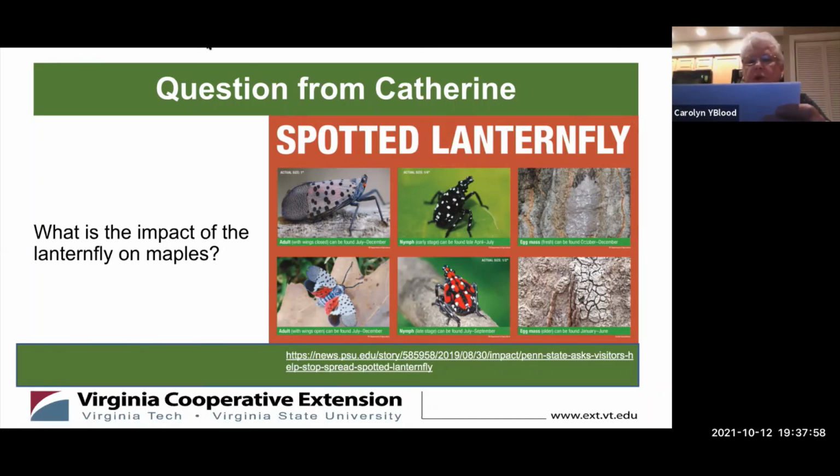Right, I did some research on that, and there's really no knowledge that they actually kill the tree. They're heavy feeding. If there's a lot of them, it can weaken the maple and cause loss of leaves and make the tree susceptible to other problems such as root bugs. The best thing that they're saying if you really have an infestation is to have an arborist come and apply a systemic insecticide that kills all the insects that feed on the root. It's better than just spraying.